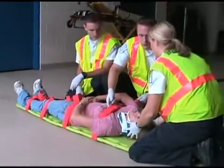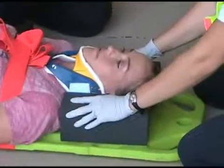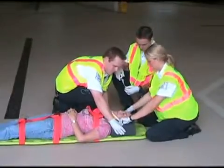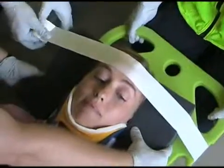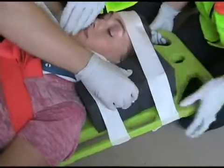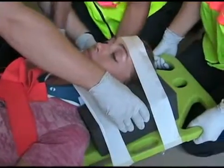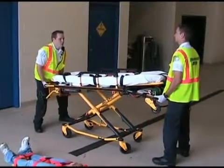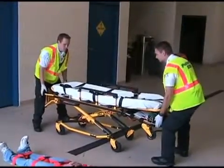After you've secured the torso, you're going to place 2 head blocks on either side of the patient's head and secure with 2-inch tape. Remember to pad any voids if necessary. Once you've secured your patient to the backboard, you're going to need to place them on your stretcher and load them into the ambulance. You should lower the stretcher to a comfortable level for you and your partner's height.